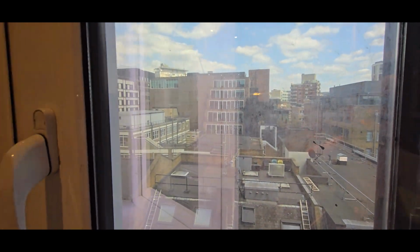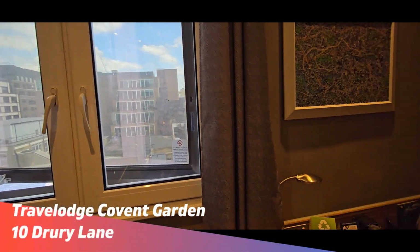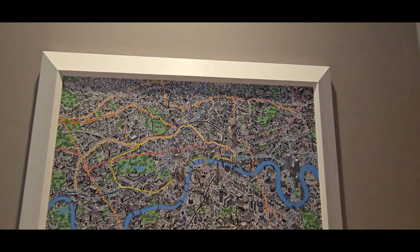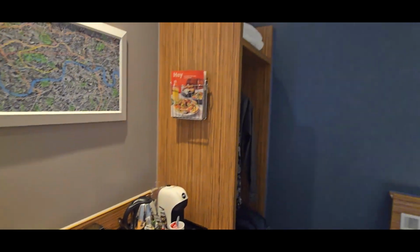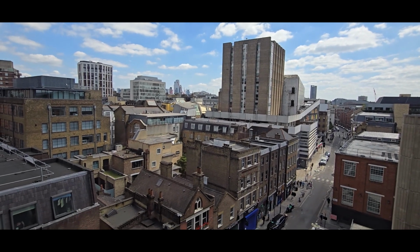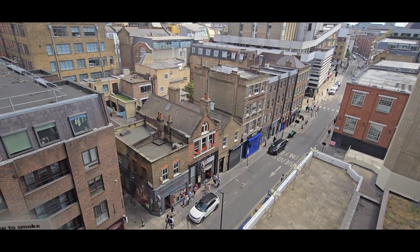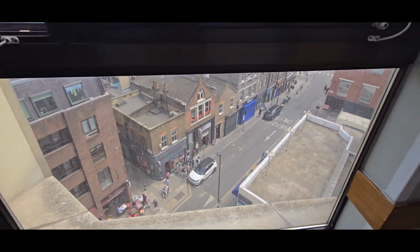I'll drop the location details down below, but this is the closest Travelodge to the theatre if you're going to see Mrs. Doubtfire. And this is why we booked it. But really happy with the room, although we'll not really be in it very long. Because this is the view from the corridor in the Travelodge. Show you whereabouts we are. I'm going to go and try and find somewhere to eat.